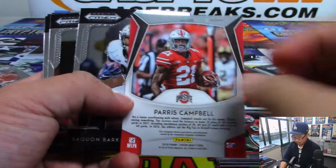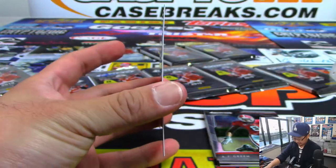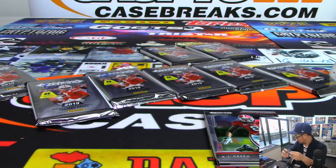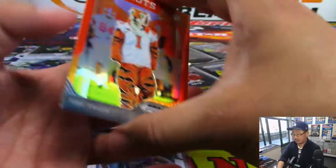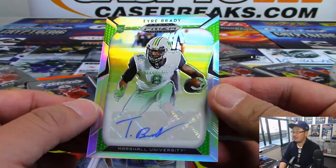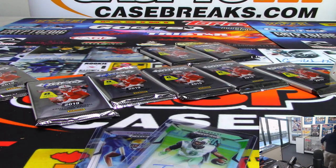Autographs usually hiding in the same spot right back there. All right. These orange ones aren't numbered, so we're going to kind of breeze by these. The purple ones aren't numbered either. Behind Eric Dickerson is Caleb Wilson, UCLA's Caleb Wilson. There's the Clemson Tiger. And behind him will be Marshall's Tyree Brady. There you go. Let me actually need labels here for this one, with team bags.